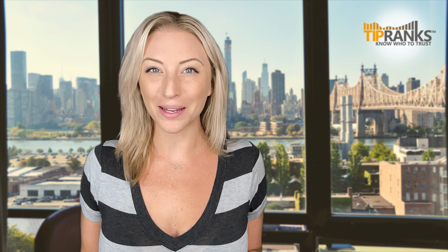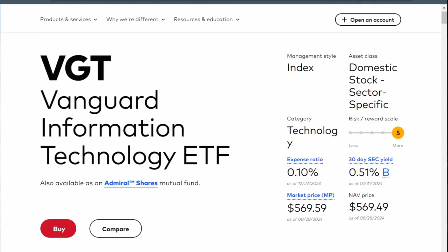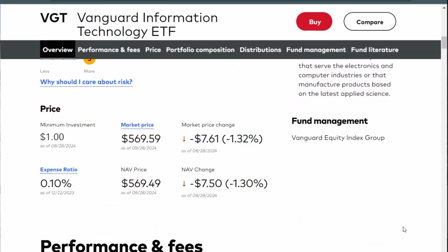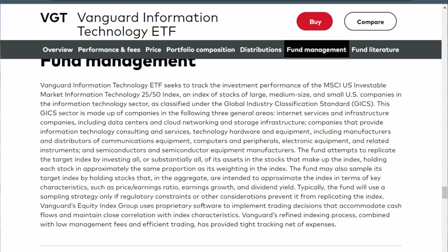As the ETF's name suggests, they do focus on stocks in the information technology sector. They employ an indexing investment approach designed to track the performance of the MSCI U.S. Investable Market Index, which focuses on large, mid-size, and small U.S. companies within the tech sector. That sector is made up of companies in the following 3 general areas: internet services and infrastructure companies, companies that provide IT consulting and services, technology hardware and equipment, as well as semiconductor and semiconductor equipment manufacturers.